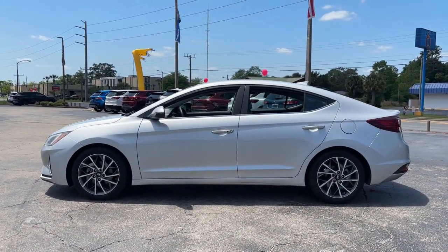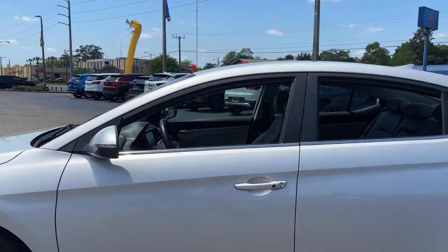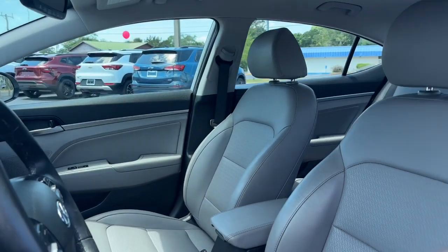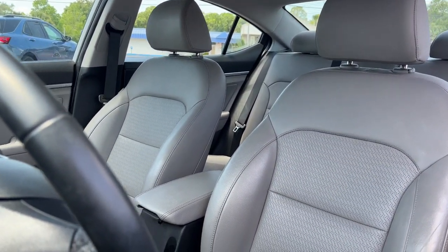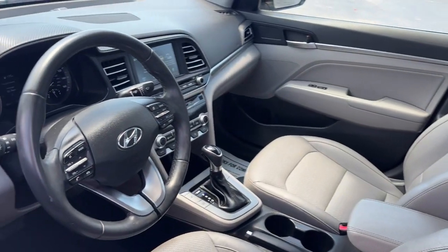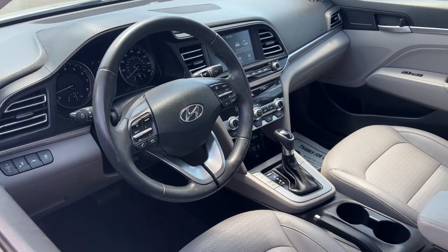These are just some of the great options this vehicle comes with: pre-collision system, intelligent auto on-off high beams, lane departure warning, keyless entry, hands-free liftgate, backup camera, lane keeping assist, premium sound system, satellite radio, keyless start.